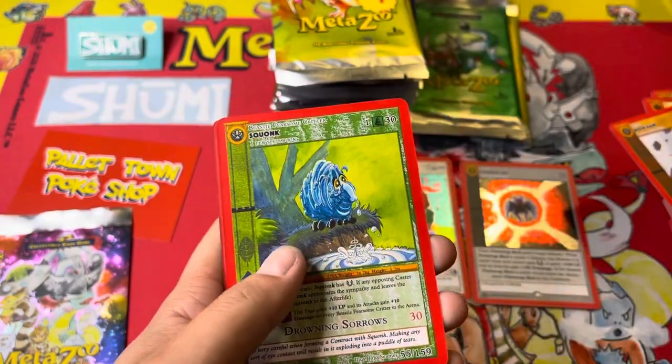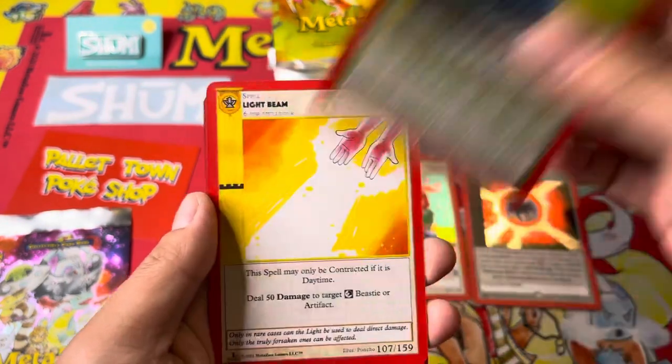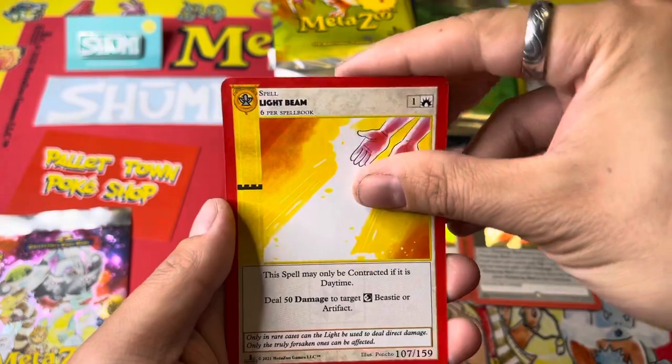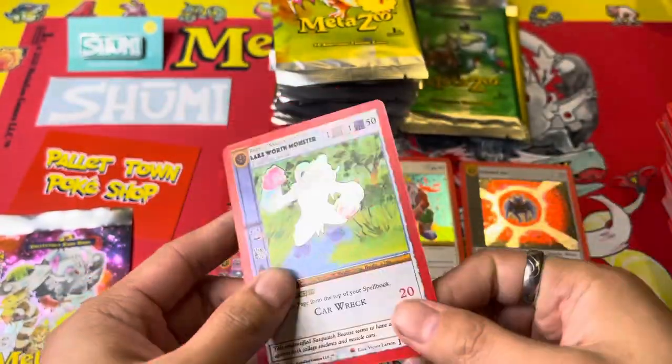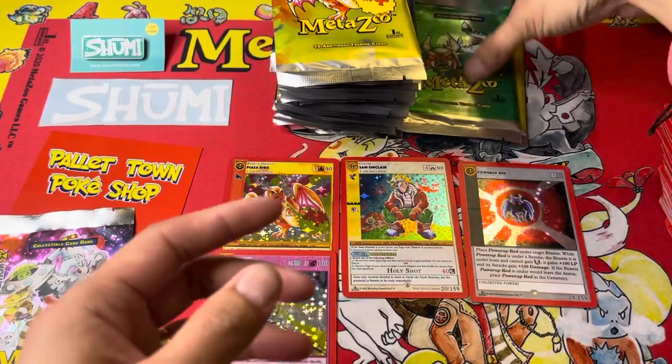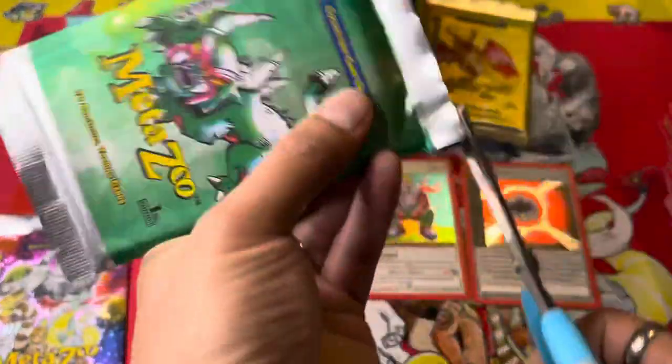Okay, guys? Ooh, it's our sad little squonk. We love you, don't worry. Someone doing a Dragon Ball Blast, and we have a Lake Morph Monster. Let's put them on the side. All right, we're almost halfway there, guys. Thank you for sticking around.